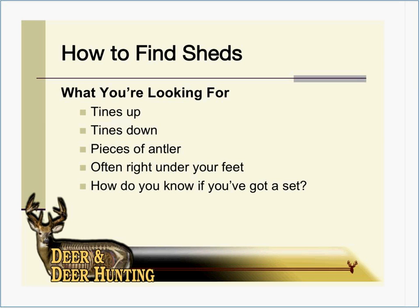So these are things you kind of train your brain to look for, and sometimes it's not even a bad idea to bring a shed along with you and just toss it out in the grass every once in a while and just kind of get your eyes used to seeing that shape of an antler on the ground. Right, that's a great tip.